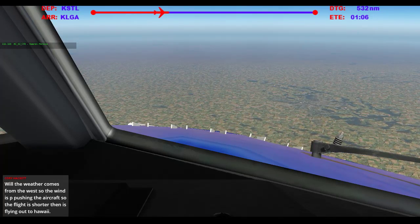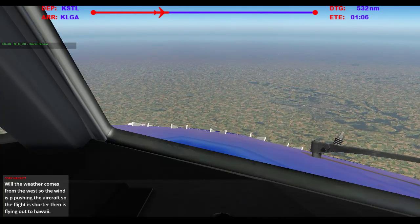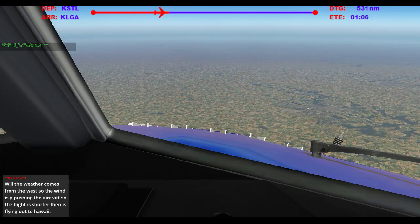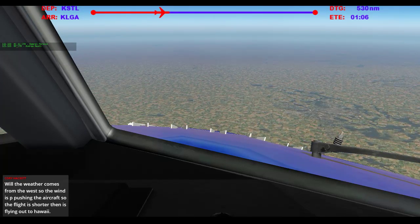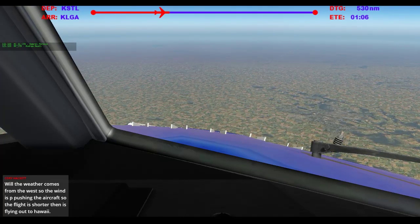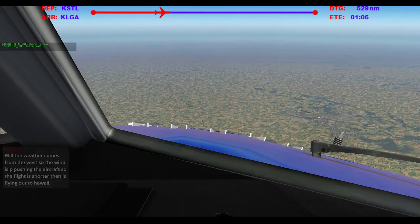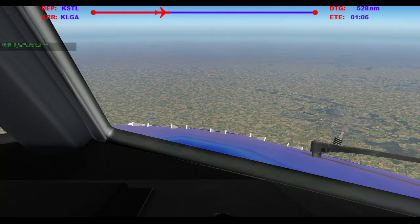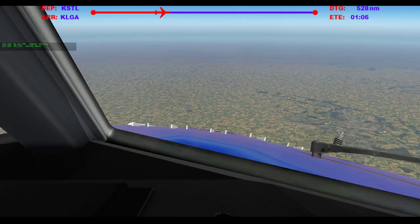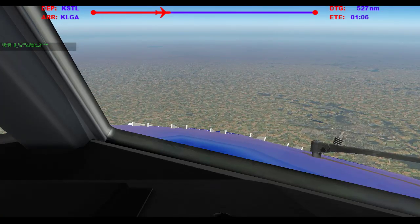Weather comes from the west. Well, yeah, I know that. But still, 6 hours seems really short for going all the way to Indianapolis. Must have had some really good tailwinds that day.